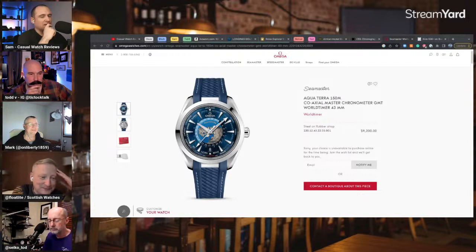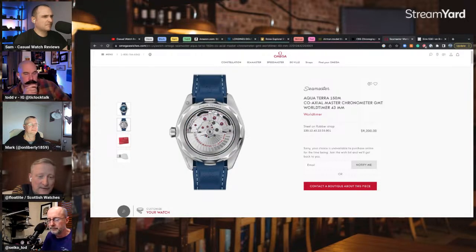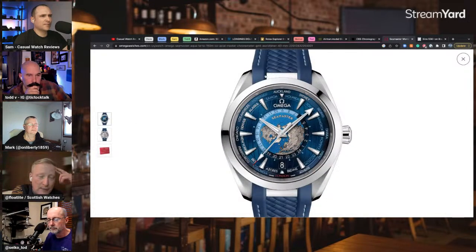Dave, on these Aquaterras, if they come on the rubber, is it right that you can't ever take them off the rubber? You can take them off. See the wee square metal bar in the picture of the front? That's part of the strap. It's actually a separate part, but it goes onto the strap. When you take the spring bar out, the rubber strap and that little square come off. So you can absolutely take that off and put a bracelet or a regular strap onto it, no problem.